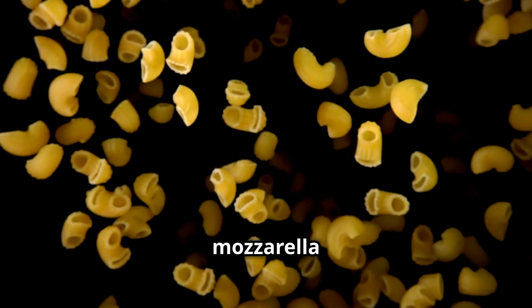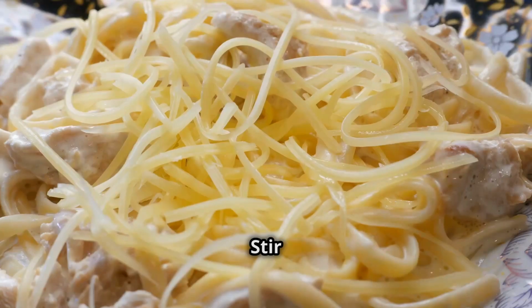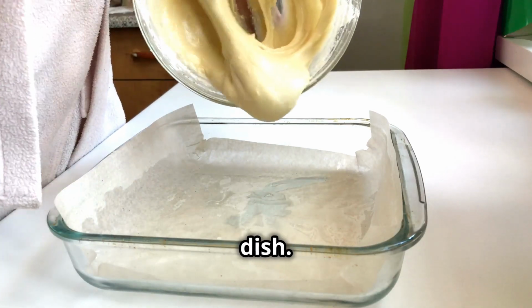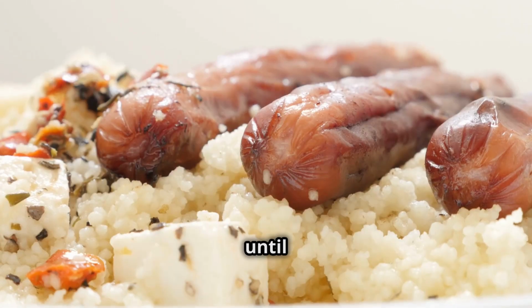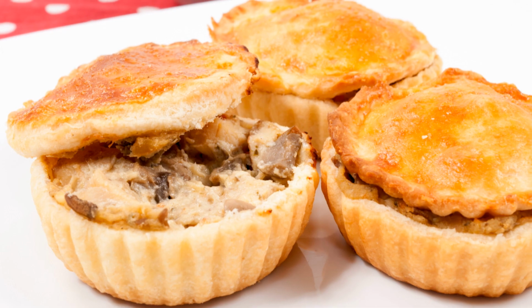Reduce the heat to low and stir in 1½ cups of grated Parmesan cheese, half a cup of grated mozzarella cheese, and a pinch of nutmeg. Season with salt and pepper. Stir in the cooked chicken and pasta. Pour the mixture into a greased baking dish. Sprinkle the top with half a cup of shredded mozzarella cheese and bake for 20 to 25 minutes or until the cheese is melted and bubbly. Let it cool before serving.